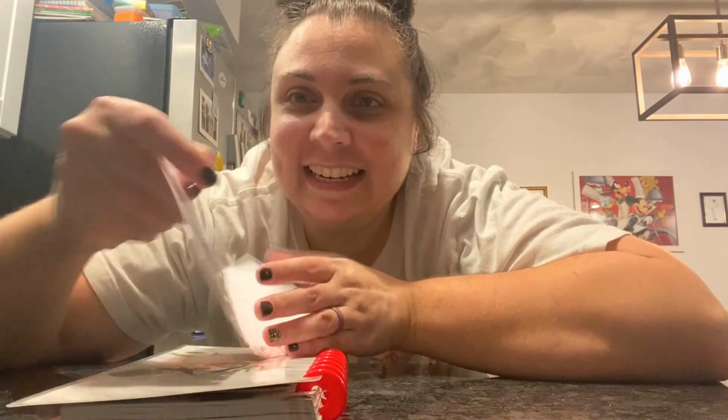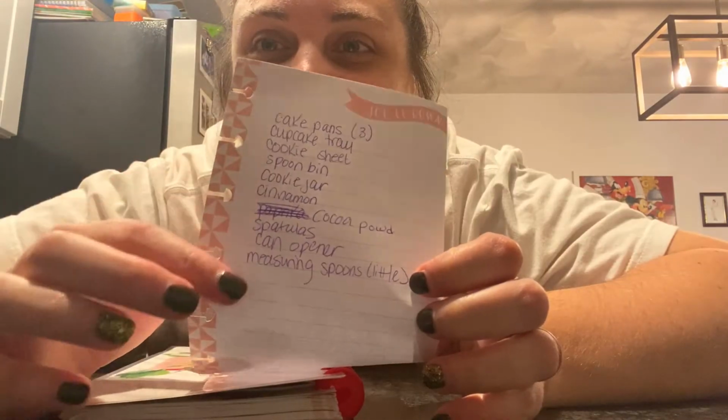So, I made a little list because there were things that I realized I needed to pick up that I forgot. I knew that that was gonna happen, but such is life. That's just the way it works. This is my little list I got. I've got all these things that I have to go back out and pick up that I forgot. We've got some cake pans, a cupcake tray, a cookie sheet, which I just bought, but we baked sugar cookies, like prepackaged regular sugar cookies all over it.